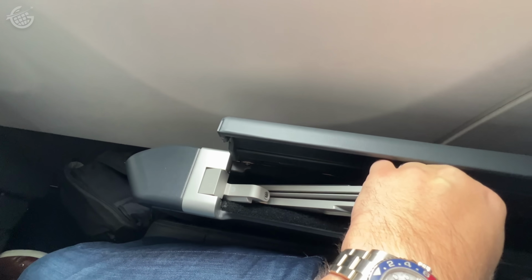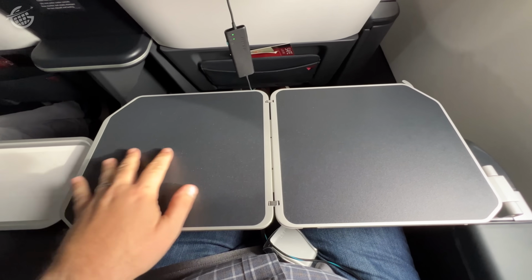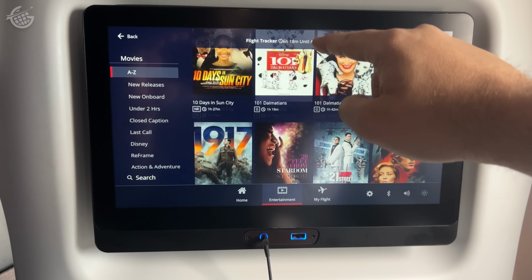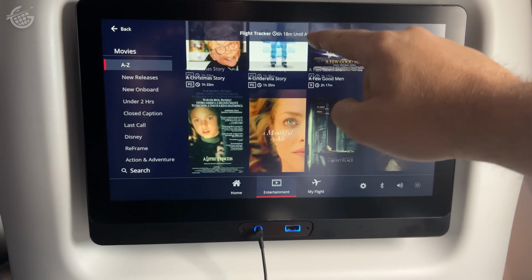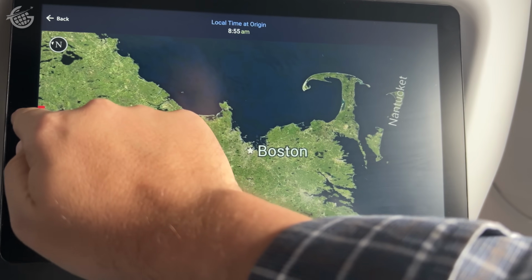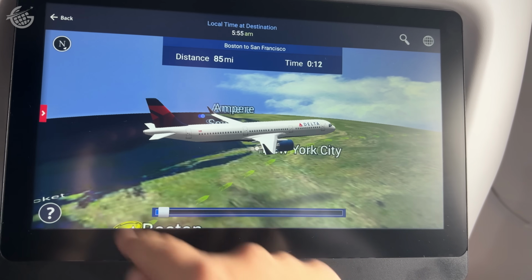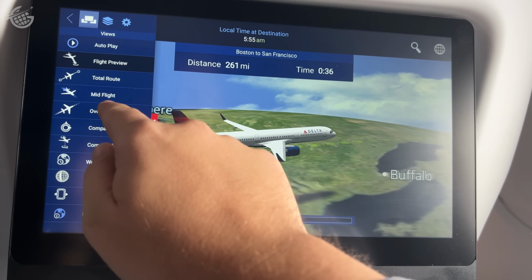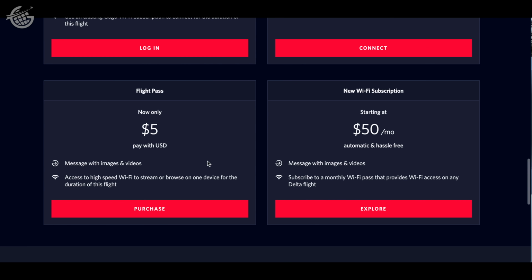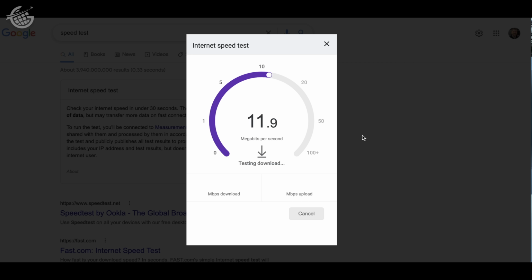After we reached 10,000 feet, I pulled out the tray table. It's sturdy, just as you'd expect from a brand new one. The screen is fantastic. It's a beautiful way to take in Delta's extensive library of content. The moving map also has tons of features. Wi-Fi was available, and at $5 for the entire flight, it was a great deal, and fast, too.